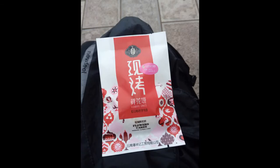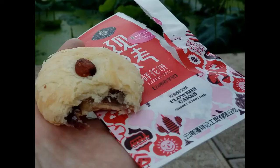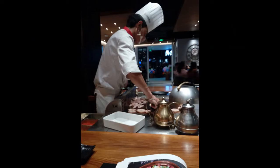When I was in the park I enjoyed a local snack called a flowers cake. So the pastry is filled with a fragrant floral filling, kind of tasted like rose, a sort of Turkish delight flavour, and a very crumbly pastry. Delicious.